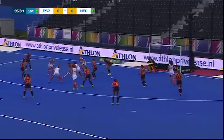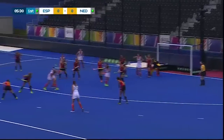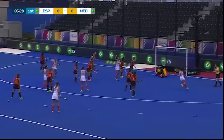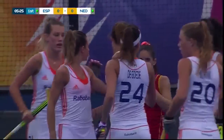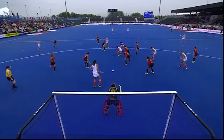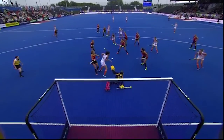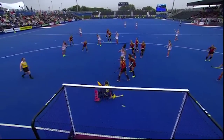There's a loose ball there in the circle for the Dutch. Who's going to get on it first? The shot comes from Zerbo and it's parried away by Oliver. Again, the follow-up comes in and it finds a way through. It's Dirk van den Heuvel that gets the opening goal here for the Netherlands. Spain caught snoozing there at the back, and eventually Maria Ruiz is beaten. It's Netherlands 1, Spain 0.